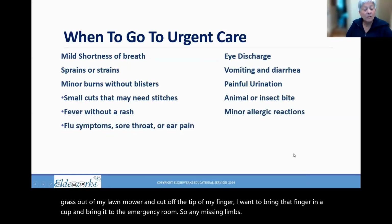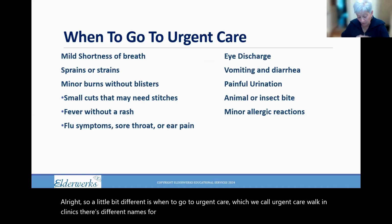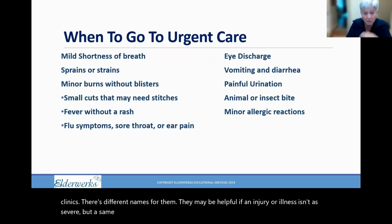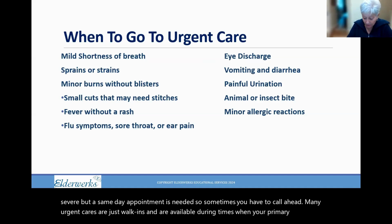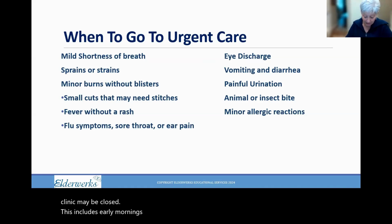All right. So a little bit different is when to go to urgent care, which we call urgent care, walk-in clinics. There's different names for them. They may be helpful if an injury or illness isn't as severe, but a same-day appointment is needed. So sometimes you have to call ahead. Many urgent cares are just walk-ins and are available during times when your primary care clinic may be closed. This includes early mornings, evenings, weekends, and holidays.